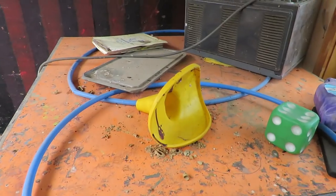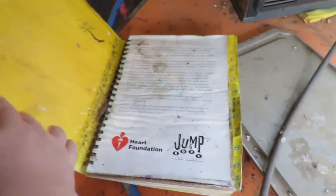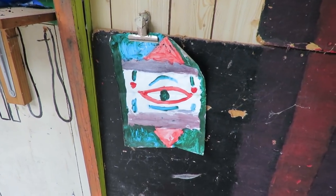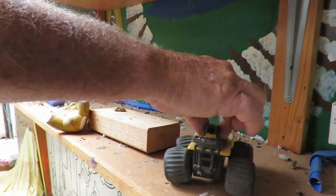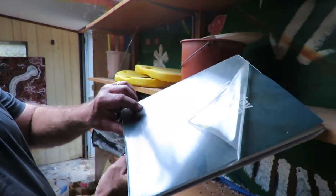What else have we got? We've got a shiwi there. Jump rope for heart. That is so classic. Oh my God, it's the whole teacher's manual. Oh, it's molded into a big blob. Some old artwork there. What are these? Just little toys, just random. Some toys and stuff that'll have been left behind.